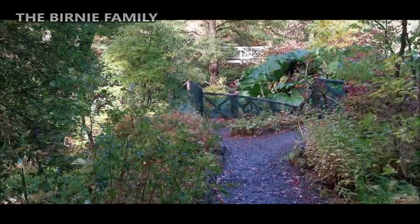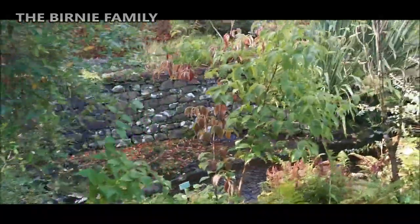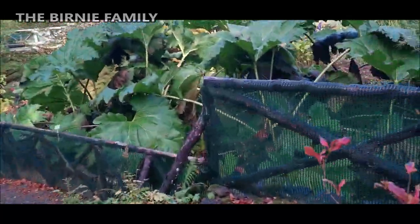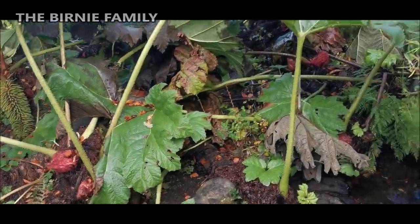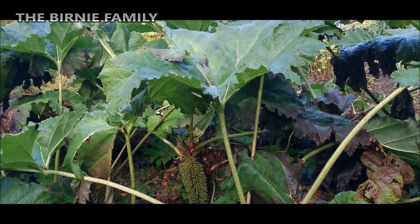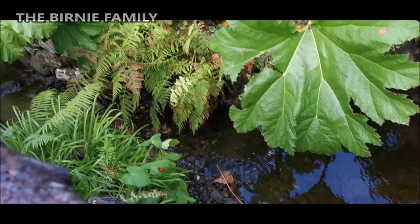Is that rhubarb? Is it? This is just downstream a little bit, guys, as you can see. That is rhubarb. Oh my goodness me. Huge. Now that's what you call rhubarb, guys. Look, that's huge. I'm sure it is, isn't it? Or is it poison oak? No, it's a rhubarb leaf. Oh, it looks like it.